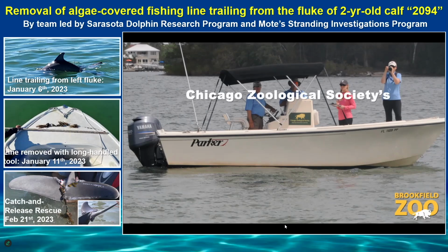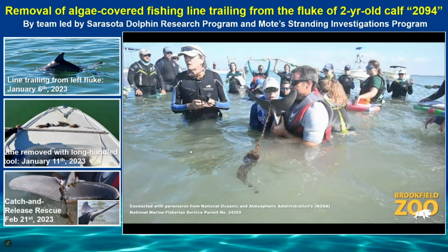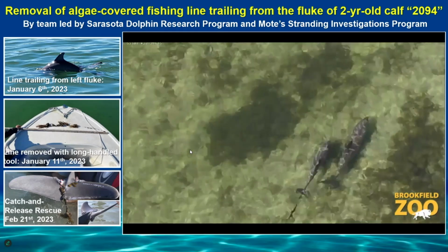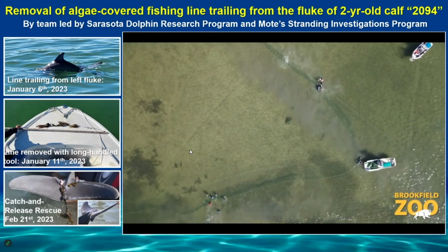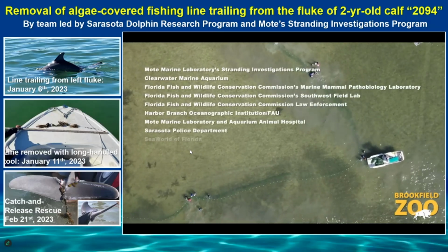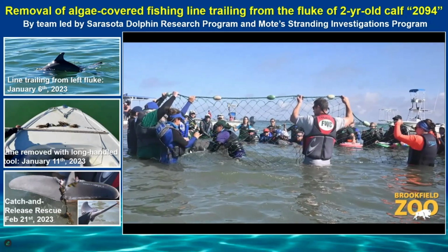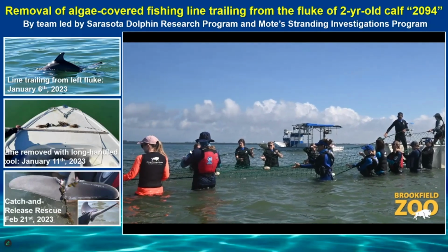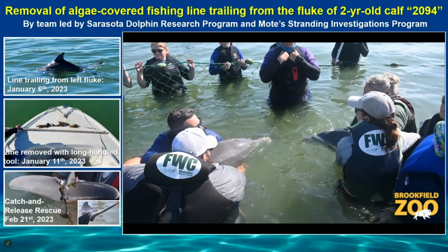Recently, the Chicago Zoological Society's Sarasota Dolphin Research Program, also known as SDRP, led an effort to rescue a 2-year-old dolphin calf whose tail fluke was entangled in fishing gear. Staff observed that the calf was having trouble using her tail fluke and was instead using her mother's slipstream to swim. On February 21st, the SDRP, in collaboration with several partner organizations, conducted a catch and release effort. 51 individuals, including veterinarians, biologists, stranding responders, trained handlers, and law enforcement officers, came together in Sarasota Bay. They dropped netting around the calf and mom in shallow water and were able to safely secure both animals.